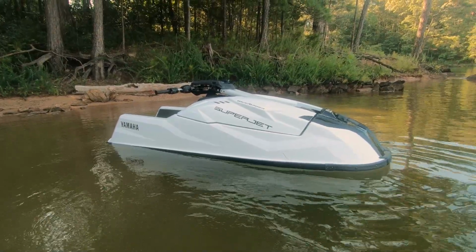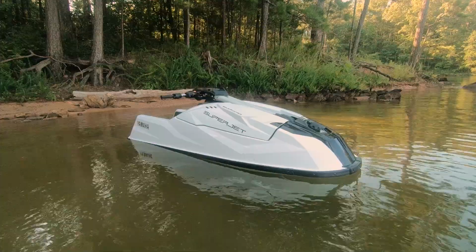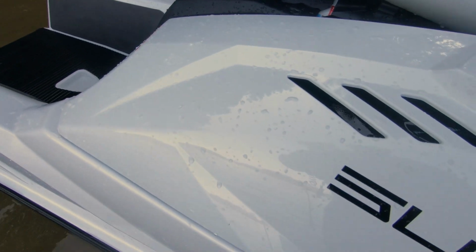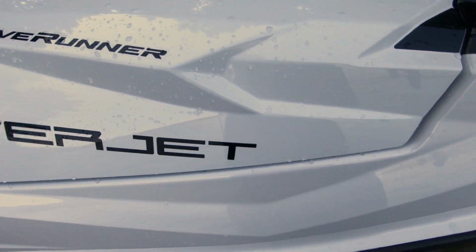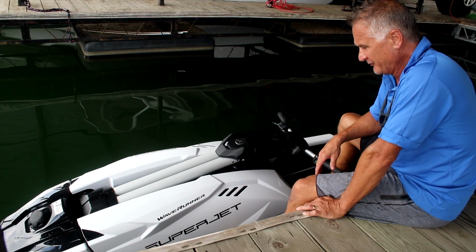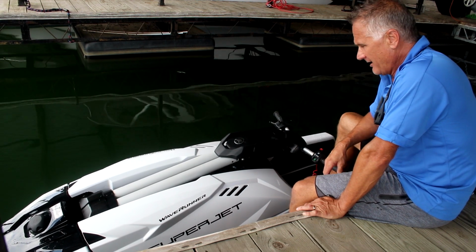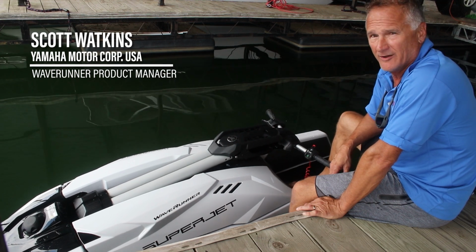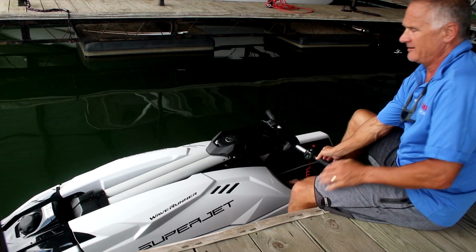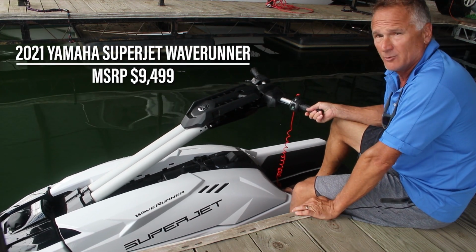The advent of the 2021 Yamaha SuperJet was a long time coming. With growing environmental pressures coming down on the previous two-stroke, Yamaha's engineers, particularly project manager and multi-time IGSBA world champion Scott Watkins, knew that for the stand-up ski to survive, it would need to evolve. This has been something that we've been working on for quite a while, and for 2021 we have introduced Yamaha's first ever stand-up four-stroke watercraft, the 2021 SuperJet.